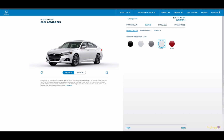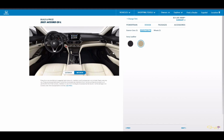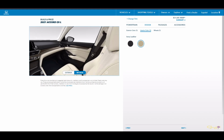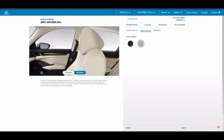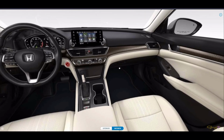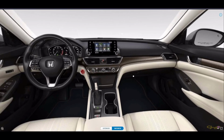Alright, so we're gonna stick with white. Now we're gonna go to the interior color. And already this is perfect for me because this is tan. So let's see if we can expand it. Okay, there we go. So this is what the interior looks like. This is, I think, an 8-inch screen, and this is the tan color here. All of this up here is soft plastic, relatively speaking, and then down here is hard plastic.